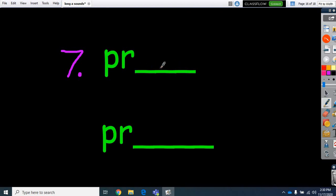You're going to write the word prey, and remember, this is the prey that's the animal, like the hunter was hunting his prey. What letters say A? And then the other pray is like when you pray in church. There were 2 different kinds of pray, and they're both spelled differently. They have different letters that say A.